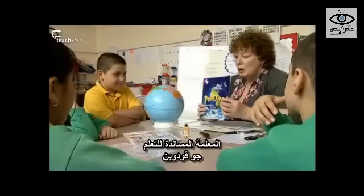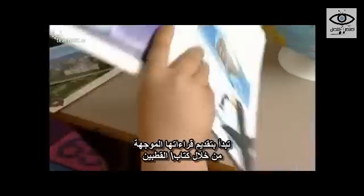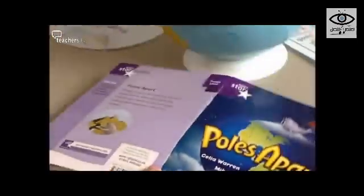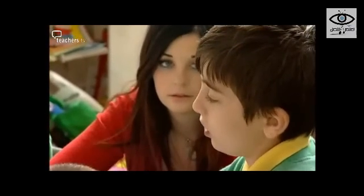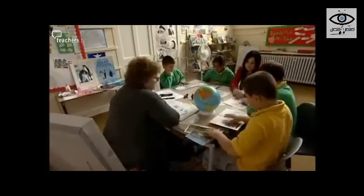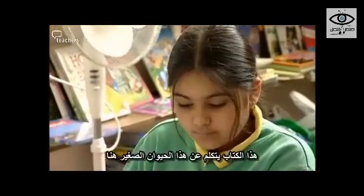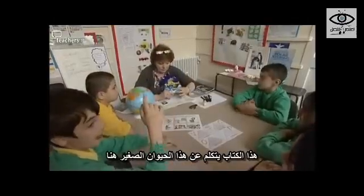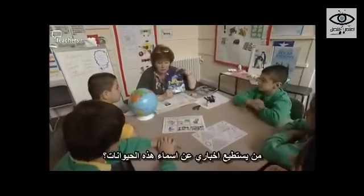Learning support teacher Jo Goodwin starts by introducing her guided reading group to a book, Poles Apart. They found each other, and after they was feeling hot in the hot country. Yeah. Some of these readers from Princess May Primary, Hackney, have limited English. Others have complex special needs. This little book is about this little animal here and this little animal here. Who can tell me what the animals are?